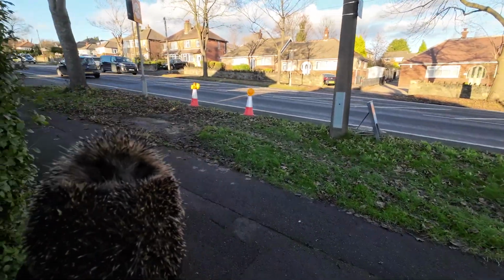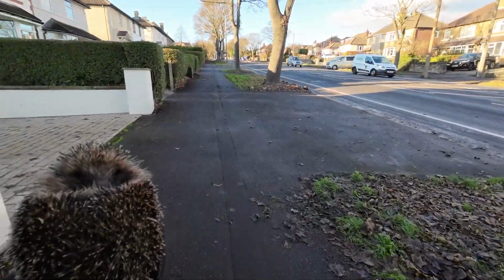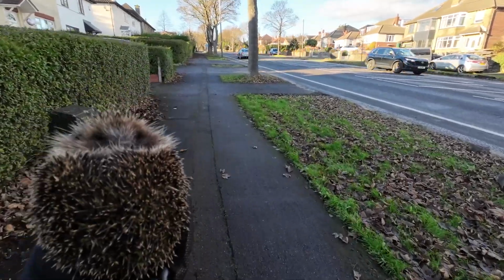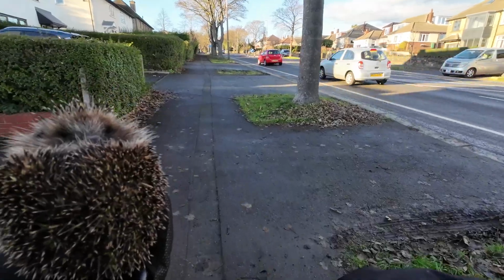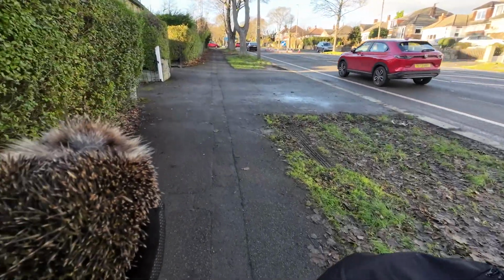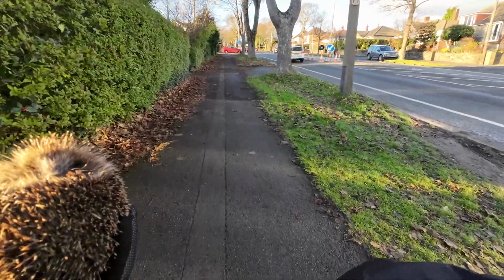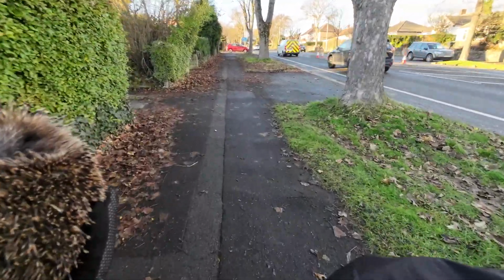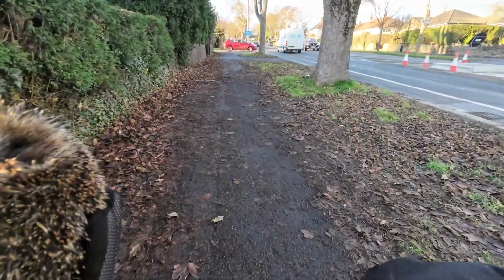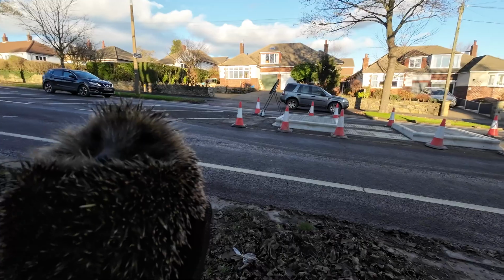I found this little hedgehog in the middle of the road. It's a bit of a young one. So stay there, it's alright. Opening its eyes, having a little look around. And hopefully we can get it back across this busy road though, first of all.